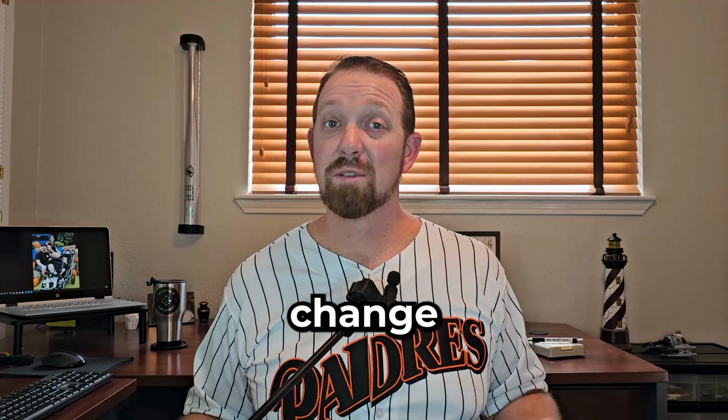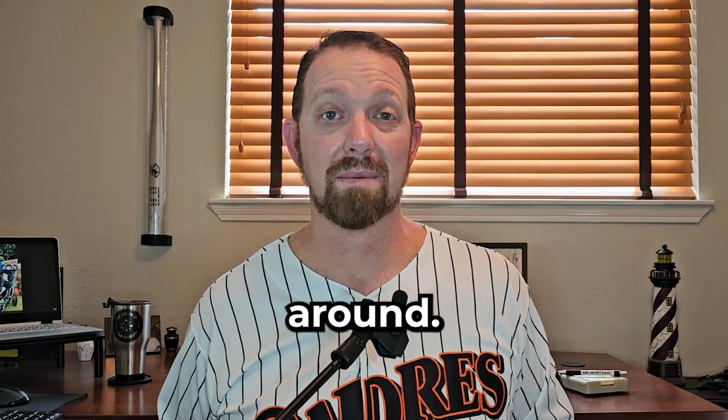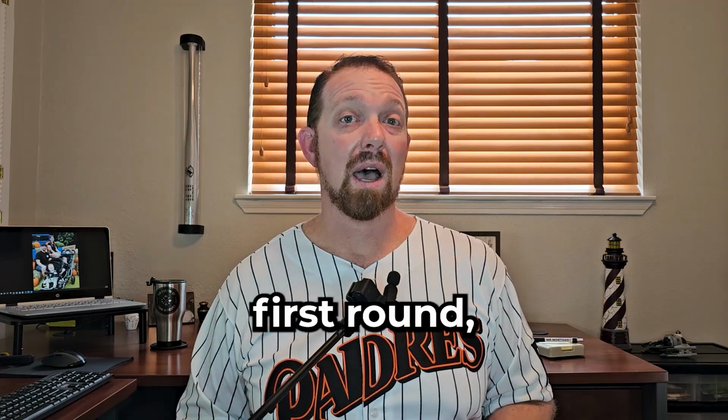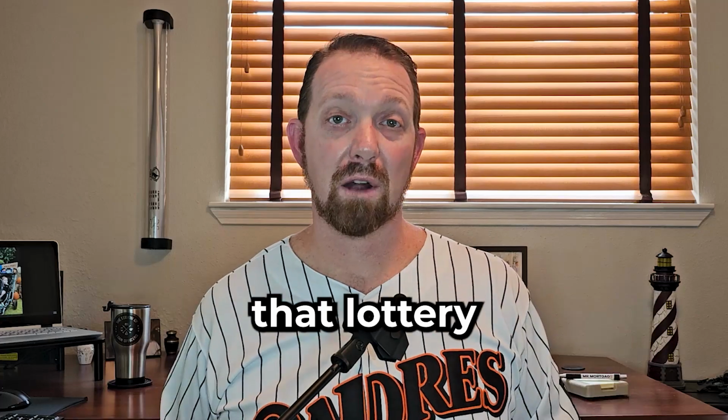This is a very positive change because last time people were rushing to try to find properties. This time you're going to have time to shop around. They're also going to create a waiting list. So if you're not selected for a voucher on the first round, you'll go on that list. And if someone is unable to use that voucher, you'll be put back into that lottery style drawing.